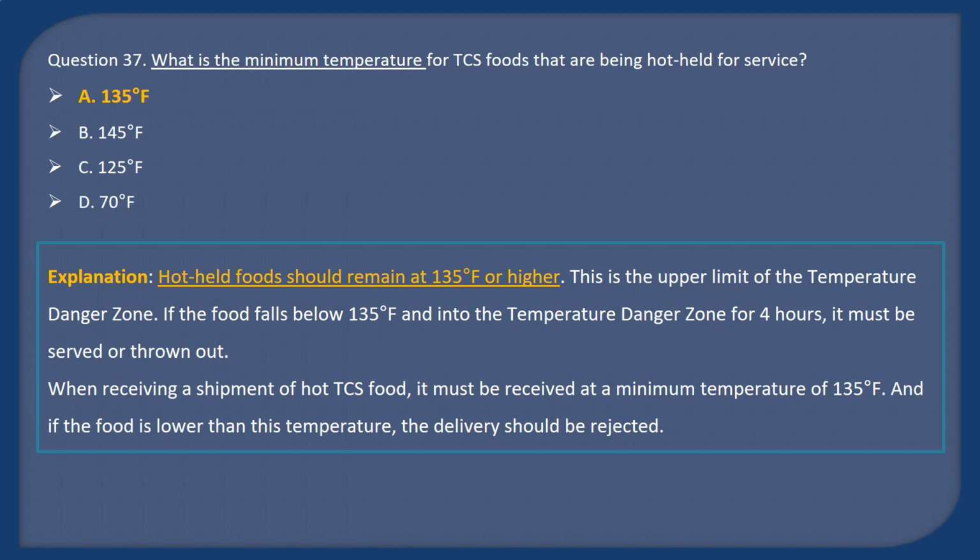Answer A. Explanation. Hot TCS foods should remain at 135 degrees F or higher. This is the upper limit of the temperature danger zone. If the food falls below 135 degrees F and into the temperature danger zone for 4 hours, it must be served or thrown out. When receiving a shipment of hot TCS food, it must be received at a minimum temperature of 135 degrees F. And if the food is lower than this temperature, the delivery should be rejected.